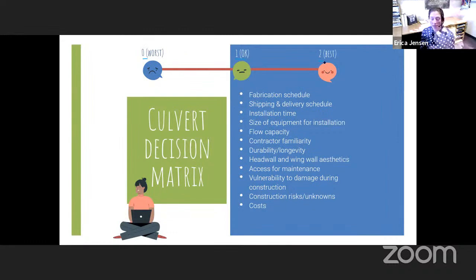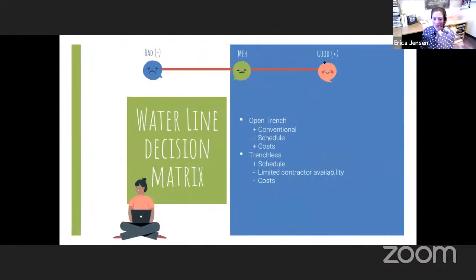Again, these are all just coming into play in that 30-day window. And costs, always look at costs. So after all this was said and done, the concrete culvert came out as the winner. So yay, tech memo has been completed, concrete culvert selected.